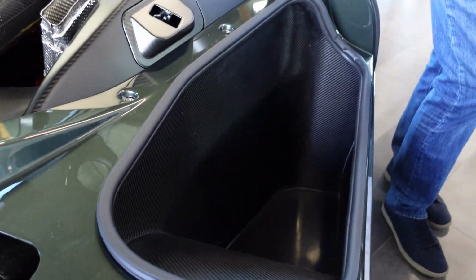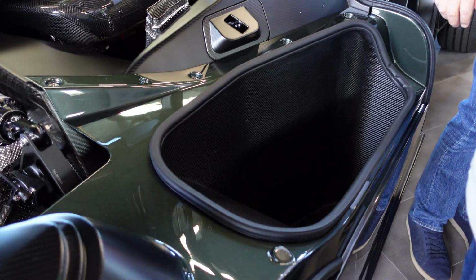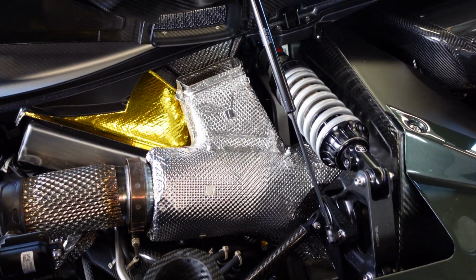And then it's even got the side storage components, just like the McLaren F1. On the F1, I think they open just to the side. These ones just come open while you open the rear hatch. But yeah, there is the Cosworth V12. Nice little look inside the back of the T50.